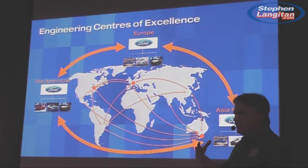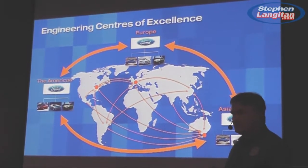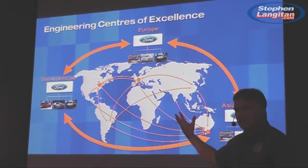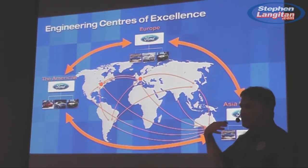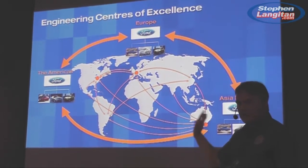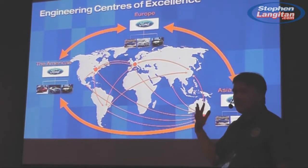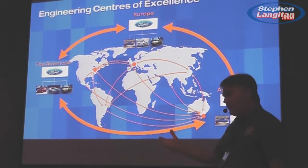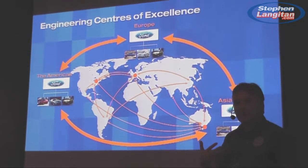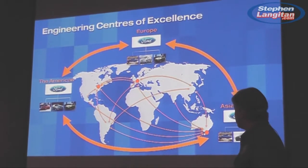That means that although the new Ranger was engineered and designed in Asia Pacific Africa, we were able to draw on some design expertise in Europe and some truck experience, and you may recognise that Ford has had undisputed truck leadership in North America with the F-Series for 30 years now. That corporate experience and knowledge is incorporated in the design that you're about to experience.